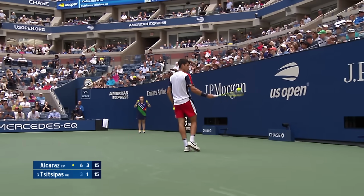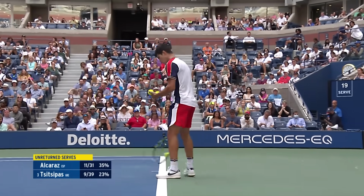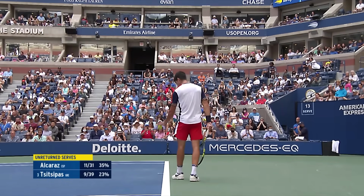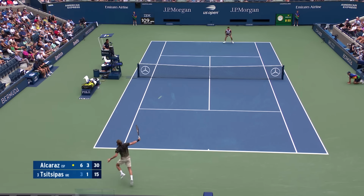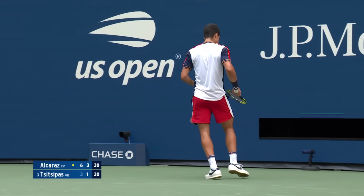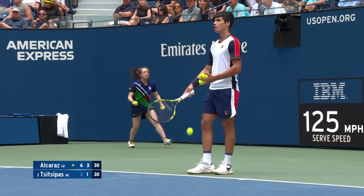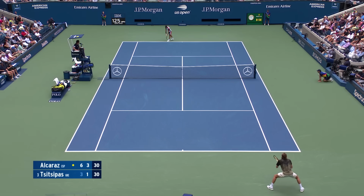Alcaraz picking his spots extremely well. Where he's hitting the ball, those service boxes. Purpose in the way Tsitsipas is heading back to the deuce court after that last point. He knows this is an opportunity. He hasn't had many so far. Extra intensity in the body language.